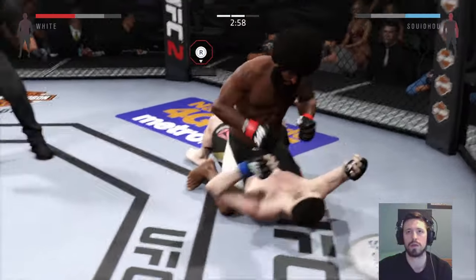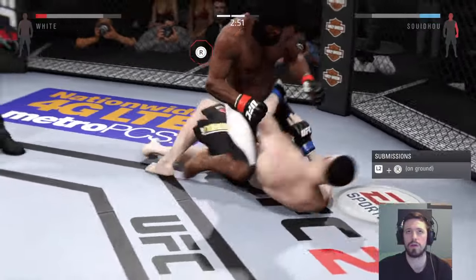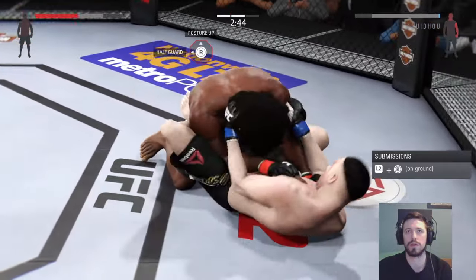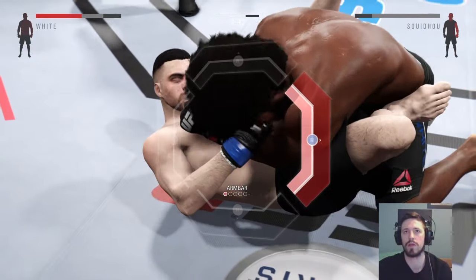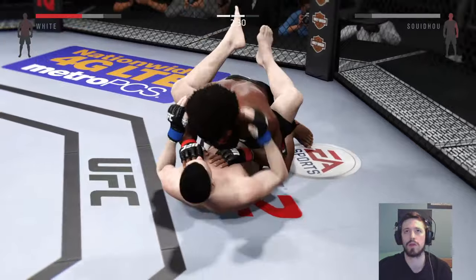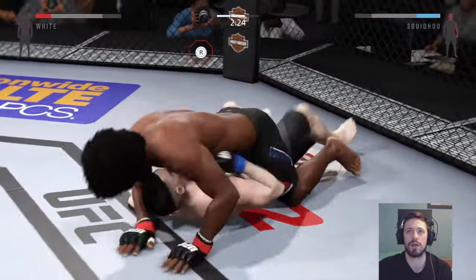He got tagged there. Oh, and great posture. Half guard. Looking for the armbar, looking for the finish. He got his arm free. I don't think so. Half guard. And he establishes full mount.